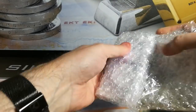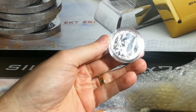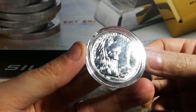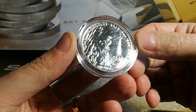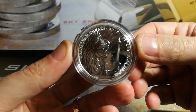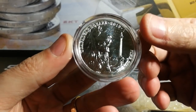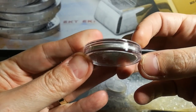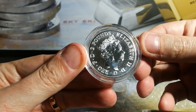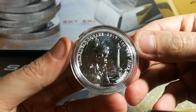Let's check it out. Oh, yeah, brilliant. There we go, I've got one of these as well. This is the Landmark. It's the Royal Mint issue. British Landmarks, Trafalgar Square. I got this instead of the Panda. It comes encapsulated as well. That's a nice touch. It's the 2018 issue, I believe. Yep, there it is.